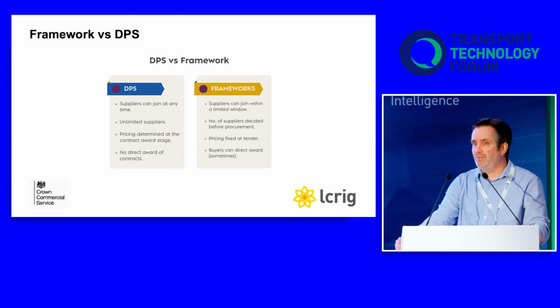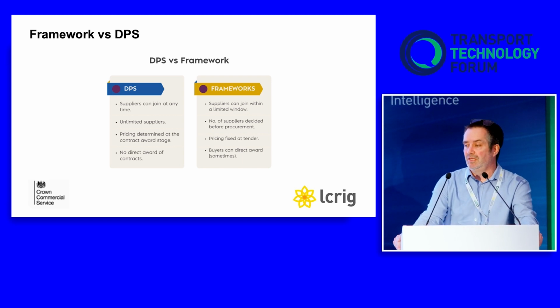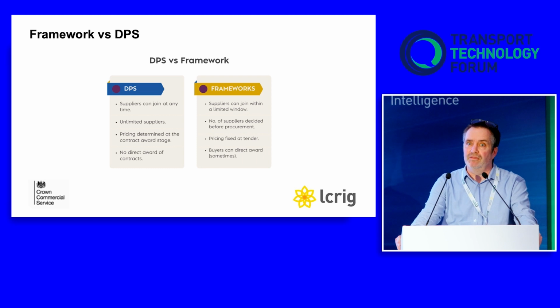Pricing on a framework, we agree maximum day rates with the suppliers. So that's all defined, but you can get better rates by running a sort of mini call-off competition under the framework. So we've taken some of that work out for you. Again, with a framework, we've done the supplier assurance piece, so we've checked that they are capable of delivering what they say they're delivering.